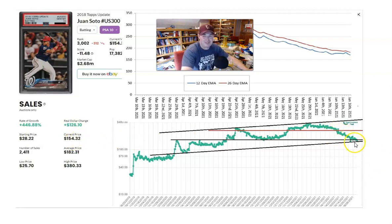So I mean, it's too late to sell. If it breaks this, then you're looking at $100, $125, and really all hell breaks loose to $60, $70. So Soto is not having a bad season at all. Not elite last year.